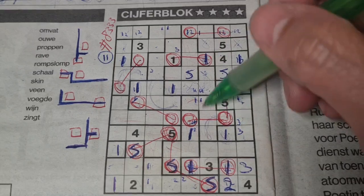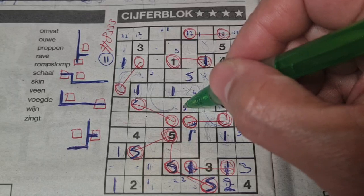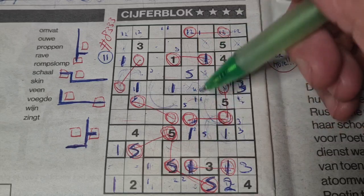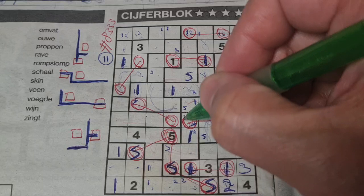Then these three boxes surround the 5 can be a 5. So the 5 could be here, could be there. Alright. This box can be a 3. So 3 could be here, could be there.